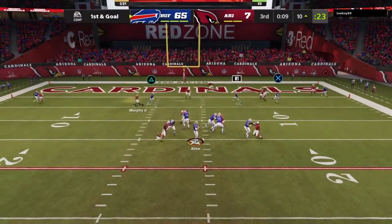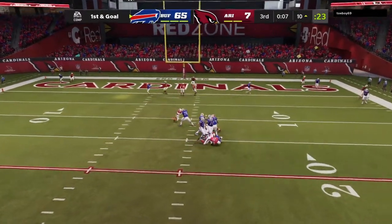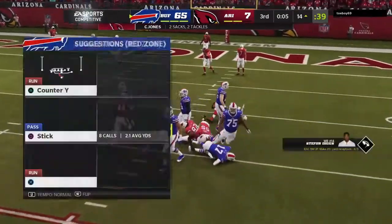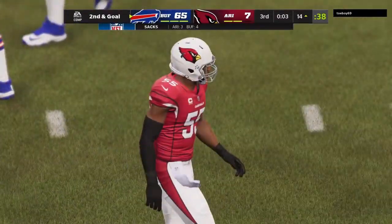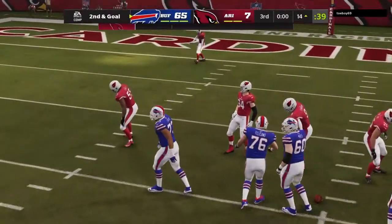From the gun, it's Allen. And down he goes. Pressure gets him back at the 14. Chandler Jones able to get in there for his 2nd sack of the afternoon.